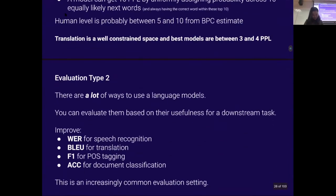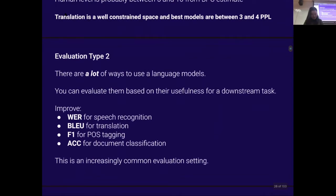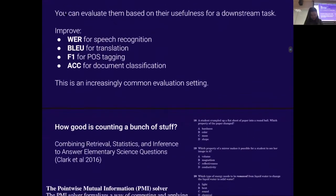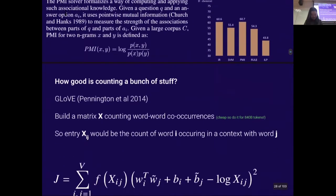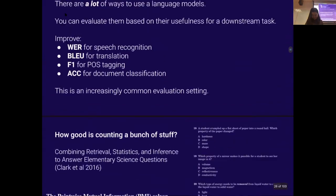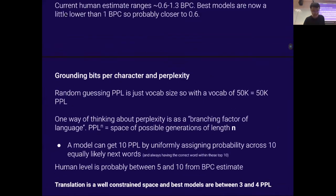Then another evaluation is evaluation type 2. Yeah, that's my part. Next. Present, carry on. Oh, okay, let's continue the lecture.